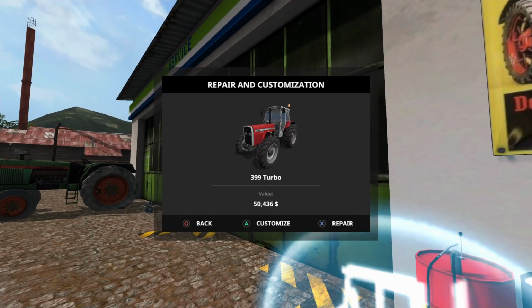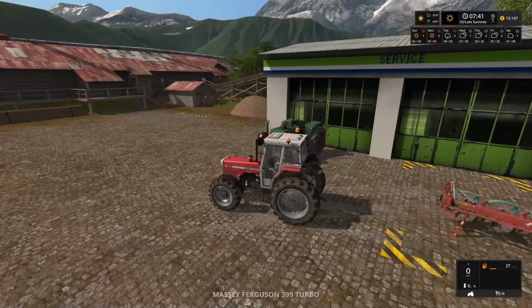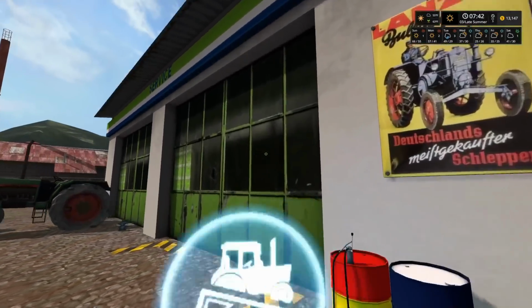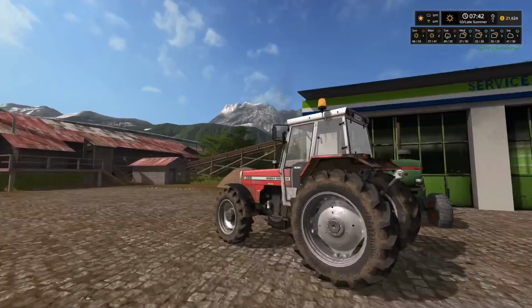Dealership is nice. Ha! No, I don't think so. 50 grand though. Why are you selling the tractor? I'm nowhere near the line. Lose 50 grand for a plow? Heck yeah! I wish I had 2 of them. 8,400. Not too bad. Now I'm almost tempted to sell a tractor. 50 grand?